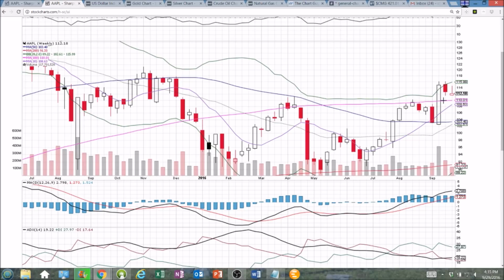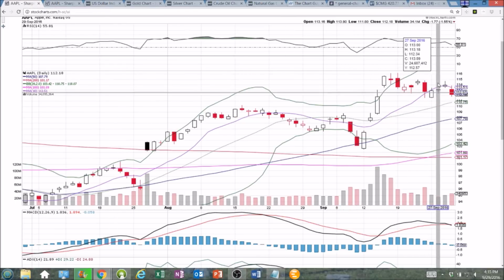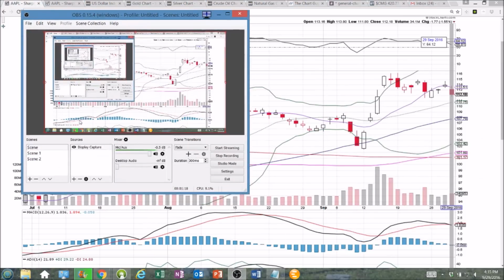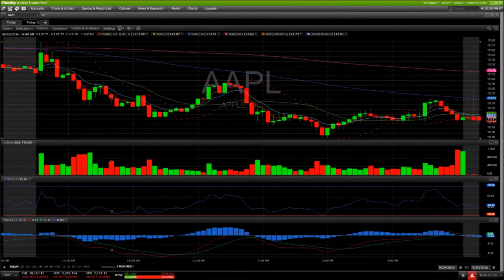That 110 level is where I'm looking, especially if we break that 111.55. That will be very convincing that this is where we are headed. But I'm not trusting the bulls to turn things around until we see a very clear break and a strong close on the daily time frame. So let's look at the 5-minute chart for some indication of some trades that could have been made today.